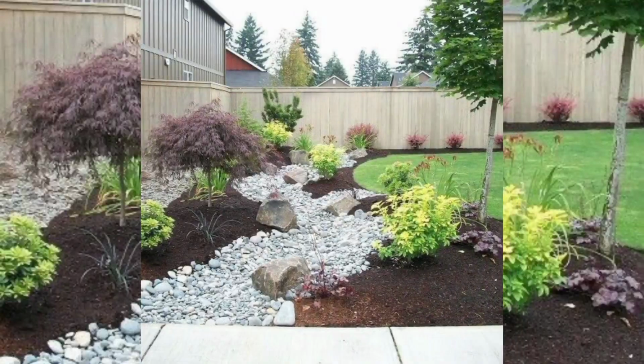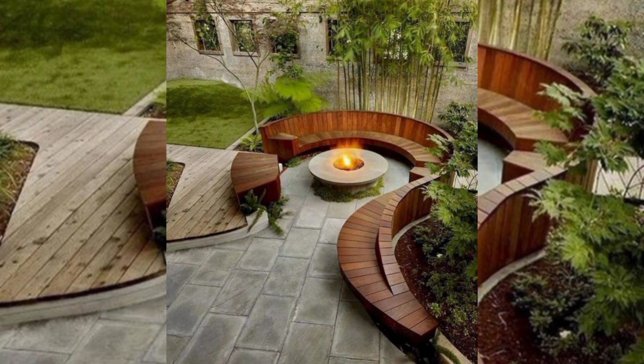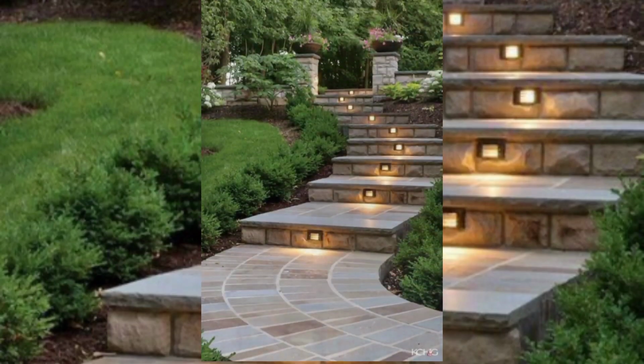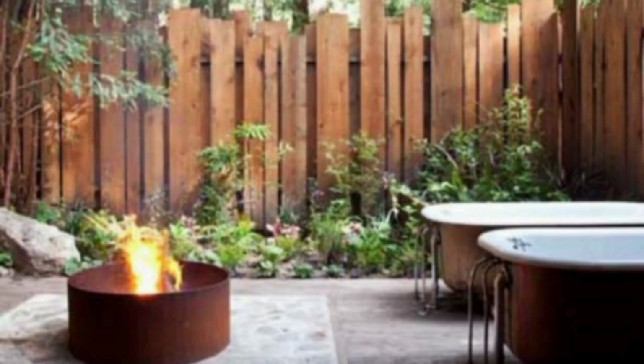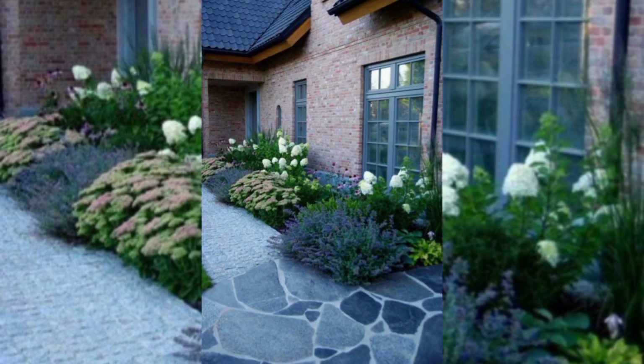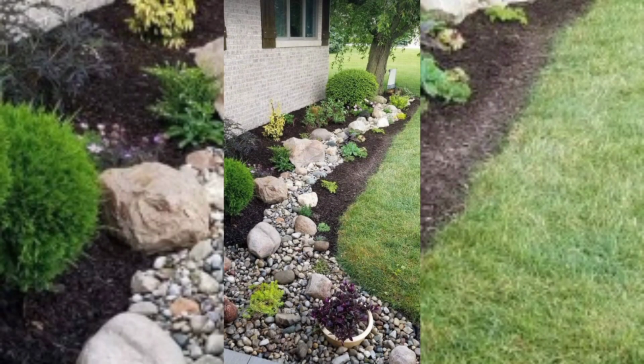So today my topic is backyard border landscaping ideas. Creating an attractive backyard border can enhance the overall look and feel of your outdoor space. Here are some landscaping ideas for backyard borders.